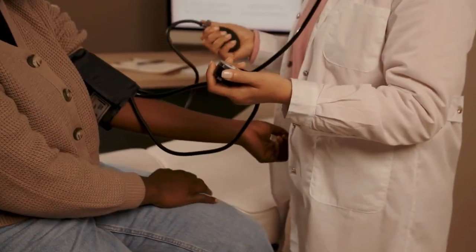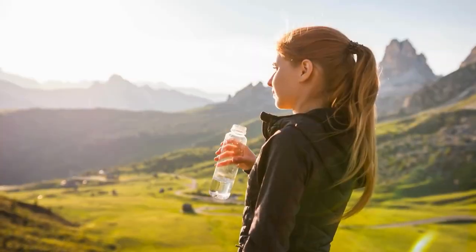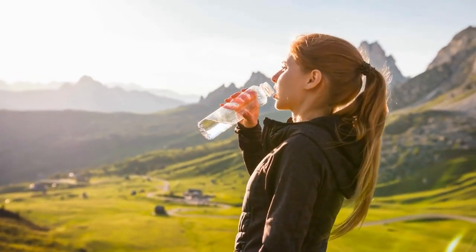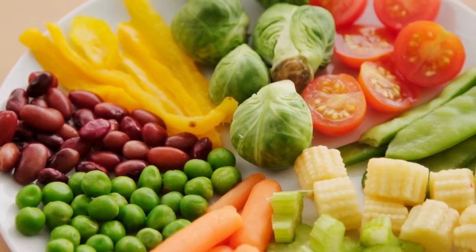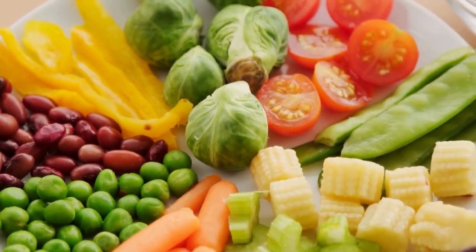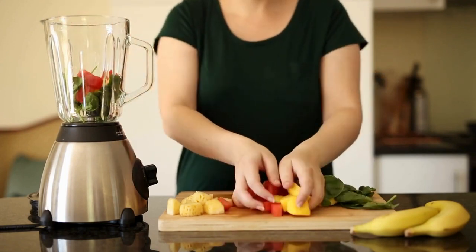We need to recognize the assault on our health disguised in convenience and habit. Start making smarter choices. Hydrate with water, not caffeine. Nourish with nature, not processes. Reclaim your health, not as a consumer, but as a conserver of your own vitality.